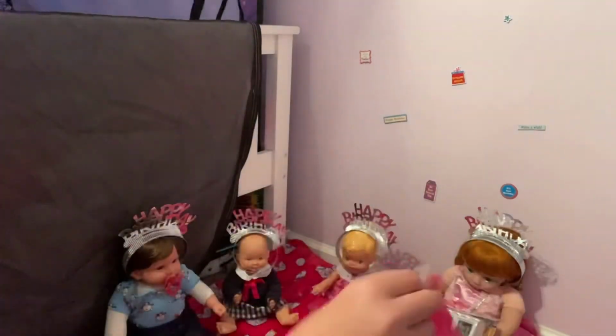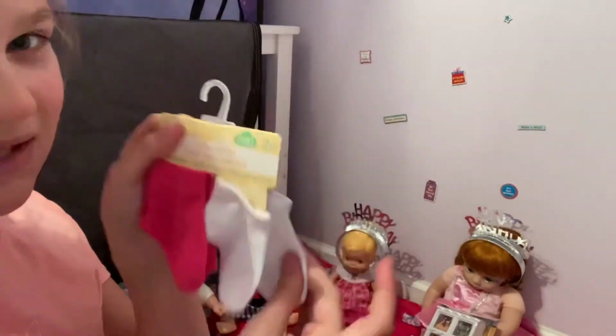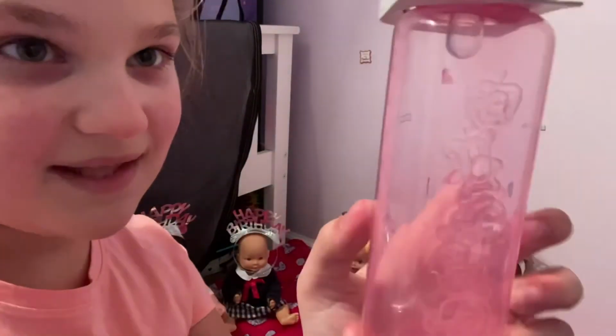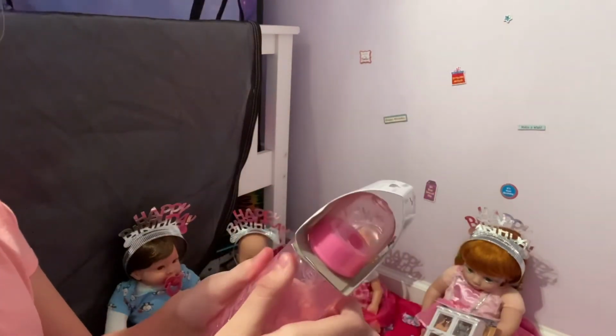I got some socks. Look at what I got her, guys. I got some socks, some pink ones, and some white ones. And I got her a bottle that says baby on it. I don't know if you can see that, but you get a close-up. But it says baby on it. It says baby. Well, not that side.